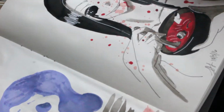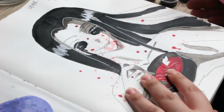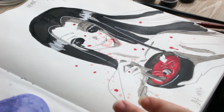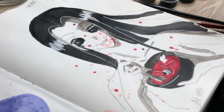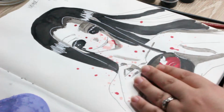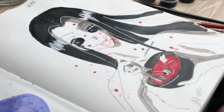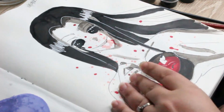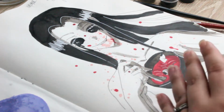Okay, so this was day 4, Hungry. This was the first one I actually planned out, like thought about it all day, what I really wanted to do, and I decided that I didn't want to do typical pictures for the prompts. For Hungry, I didn't want to do a sandwich or, you know, I wanted to make it gory and awesome and Halloween themed. All my Inktobers are going to be Halloween themed, obviously.